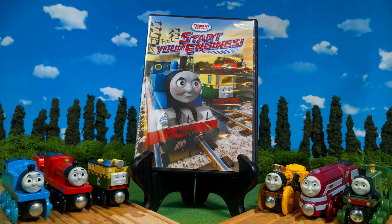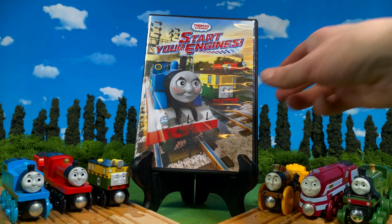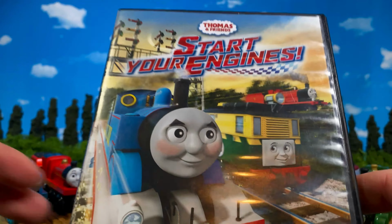The original version did come with a slipcover, but I got mine from eBay, and it didn't come with one, so that's unfortunate. I would really like to have one, though, because that slipcover is really cool. But anyways, let's take a look at the actual release here.